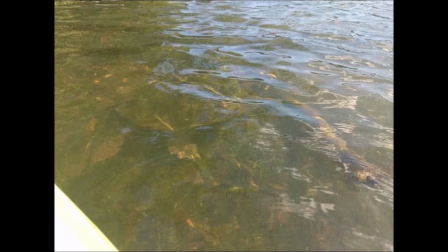So the one in the video took me by complete surprise, and this is yet another lesson of being aware of what is around you when you stick your hands in the water. I was looking for bottles. I was very close to the shore. I wasn't more than a foot or two from the shore.